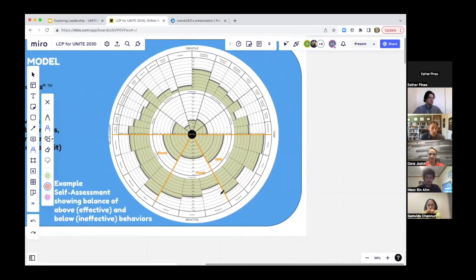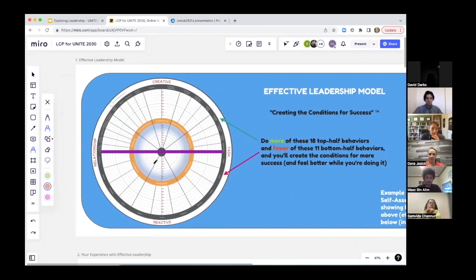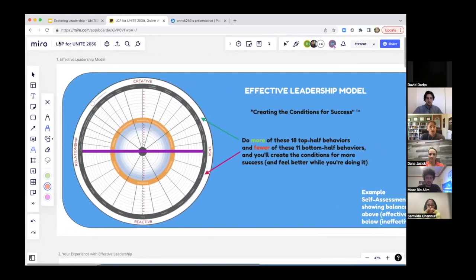But anyway, if you want to take your own self-assessment, it'll look something like that. And you'll get some insights. We have a hand raised.